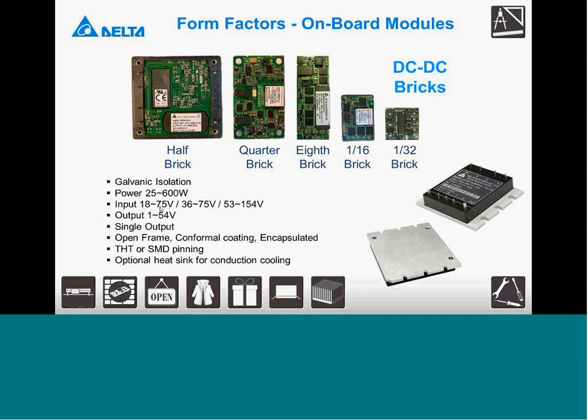So the voltage here is 4:1 from 18 to 75, which can also be used for industrial applications, where usually a 24 volt input voltage is dedicated, main telecom power, and this input voltage is for railway, for 110 volt railway applications. You find here output voltages between 1 and 50 volts. Open frame, if you need a conformal coating, that's also available as an option.